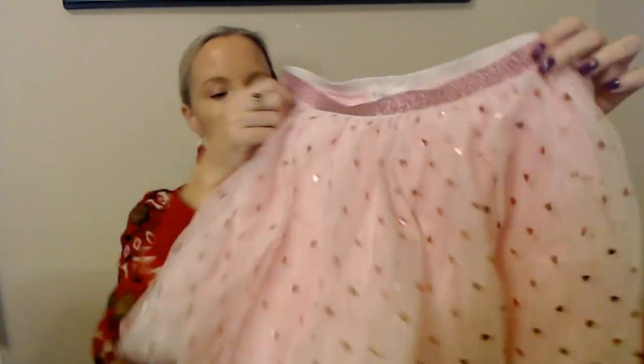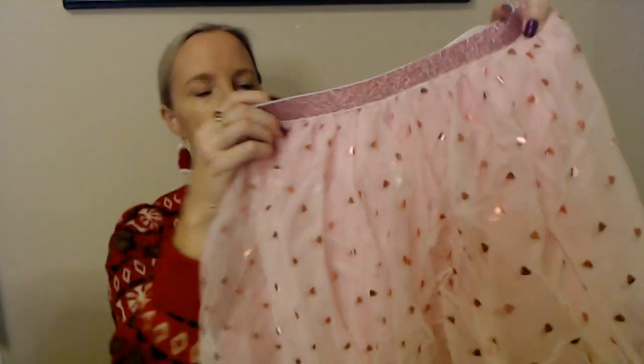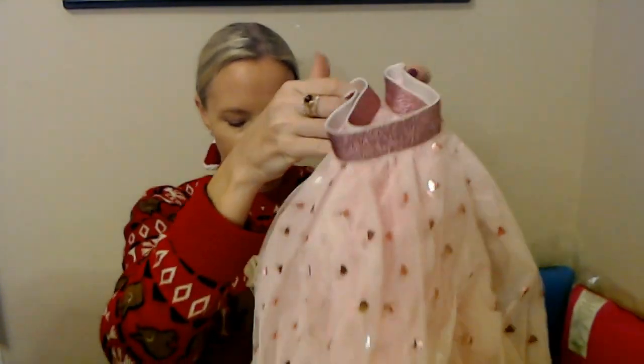And this outfit set also came with a little pink skirt, which is very cute. It has little sparkly, shiny pink hearts on it. And the elastic waist is sort of a metallic, shiny look. Oh, I like it. It's very cute.